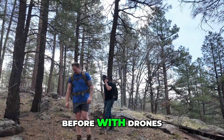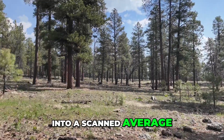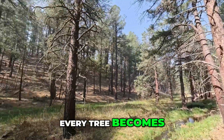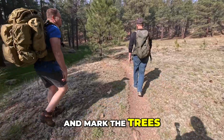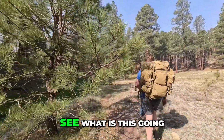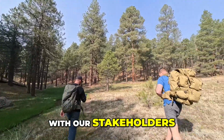Before with drones, they do segmentation, but it all goes into a stand average, right? We want the data on the tree level, and then we can manage on the tree level. Every tree becomes its own record. And when we come out and mark the trees, we can attribute those records and delete the cut trees. And now you can see, what is this going to look like after? And that's going to be really important for engaging with our stakeholders.